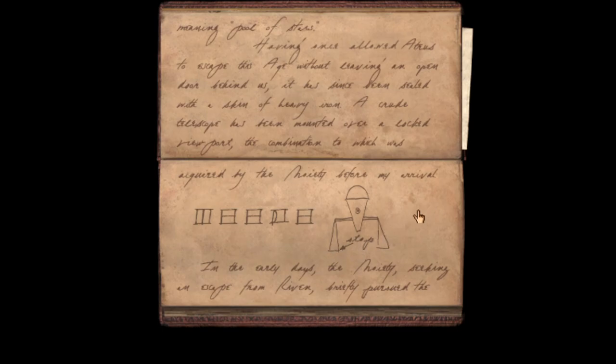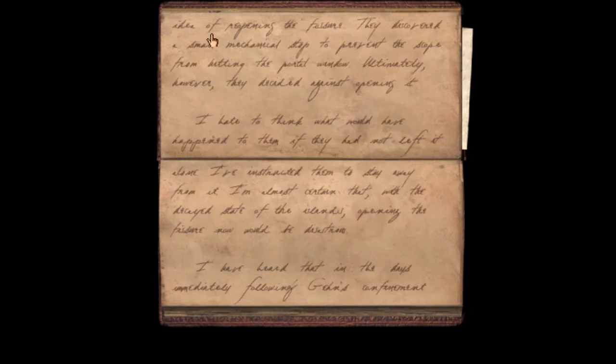In the early days, the Noiti, seeking an escape from Riven, briefly pursued the idea of reopening the fissure. They discovered a small mechanical stop to prevent the scope from hitting the portal window. Ultimately, however, they decided against opening it. I hate to think what would have happened to them if they had not left it alone. I've instructed them to stay away from it. I'm almost certain that, with the decayed state of the islands, opening the fissure now would be disastrous.